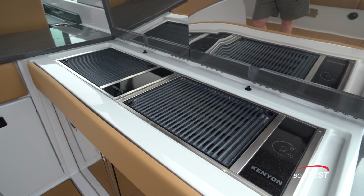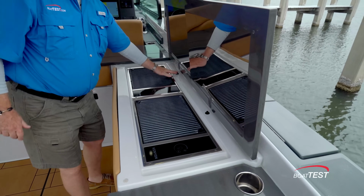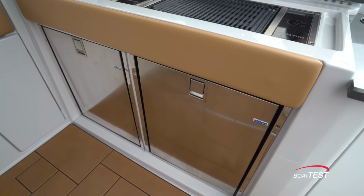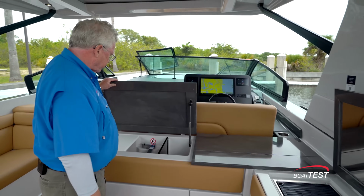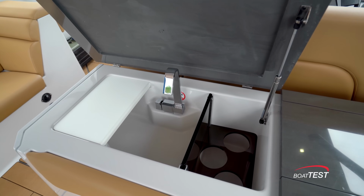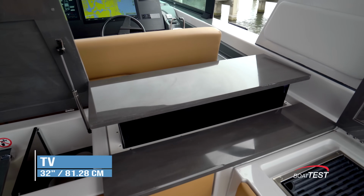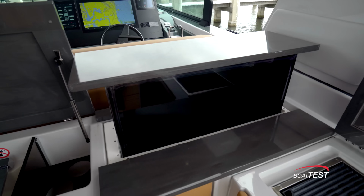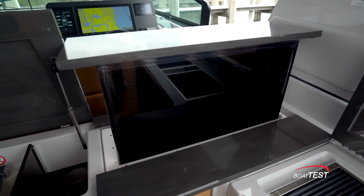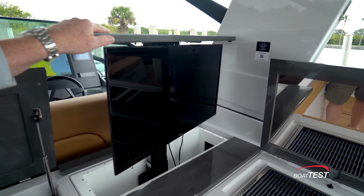Not just 1, but 2 electric grills, and I'm happy to see that there are cutoff switches to shut the power off when the hatches are closed. There's refrigeration underneath, and then just forward, there's a sink with bottle storage alongside and a removable cutting board. Plus, look at right alongside that, a 32-inch TV on an electric lift. And notice that once it gets into its fully elevated position, we can swivel it to face anywhere in the cockpit.